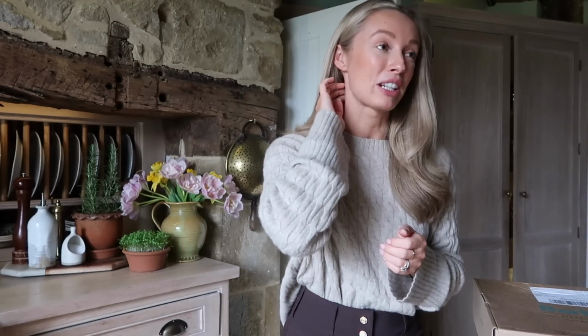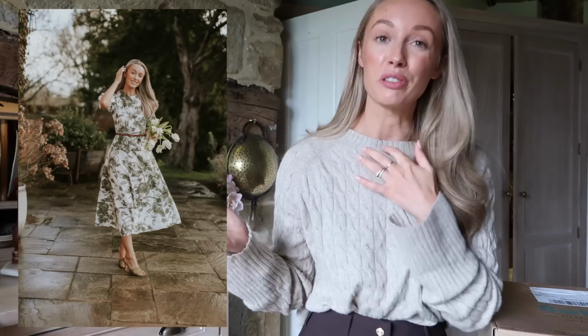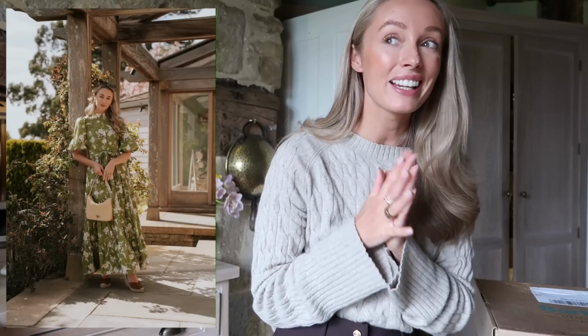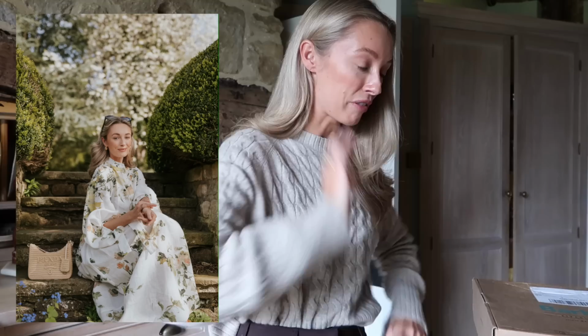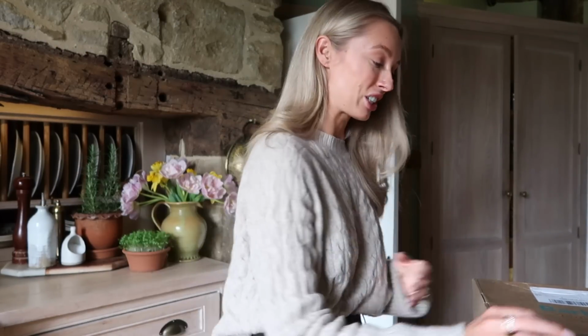Erdem dresses I have treated myself to a fair few over the last few years. They are the ones I would say that I get the most wear out of in summer. I'll pop a few photos of some of my favourites on the screen here. I think Chelsea Flower Show, it's just so many. I cannot wait to wear them again. In fact, the trip that I've got the week after next, I think I need to get out a few of my Erdem dresses to take with me.